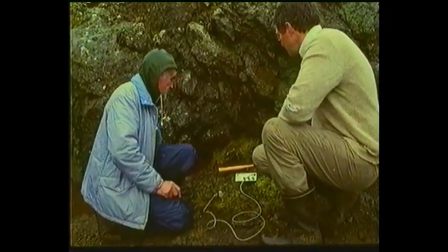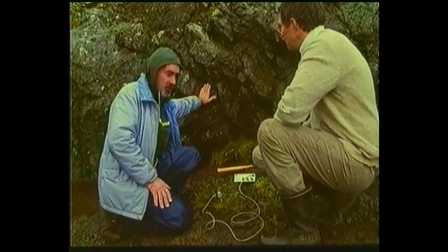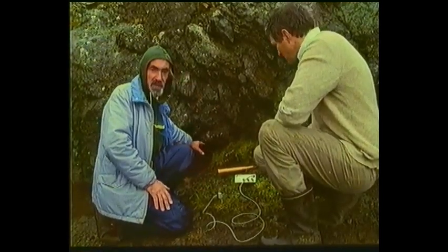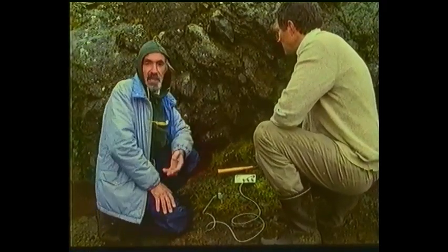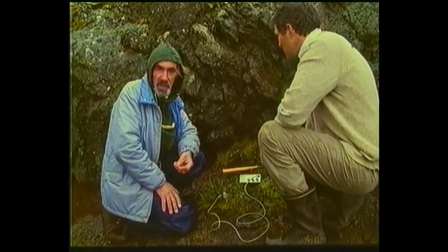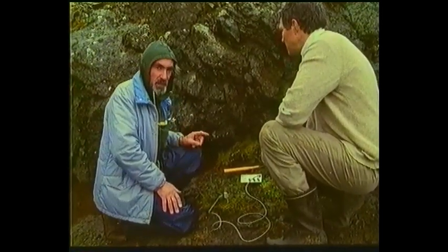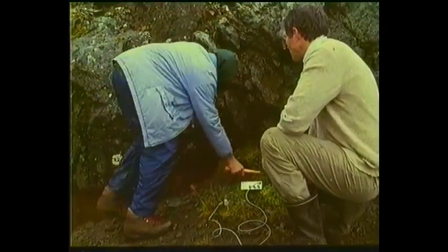But behind me here is a red horizon between this material and a lava flow above. This red horizon actually represents a weathering of the upper surface of the lower lava. Usually such horizons represent a time gap of about 10 or 20,000 years. And we might see something a little bit different in the magnetism of the lava above. Let's have a look.